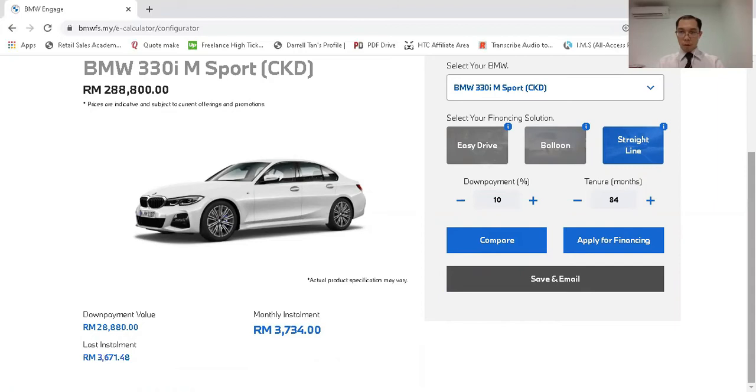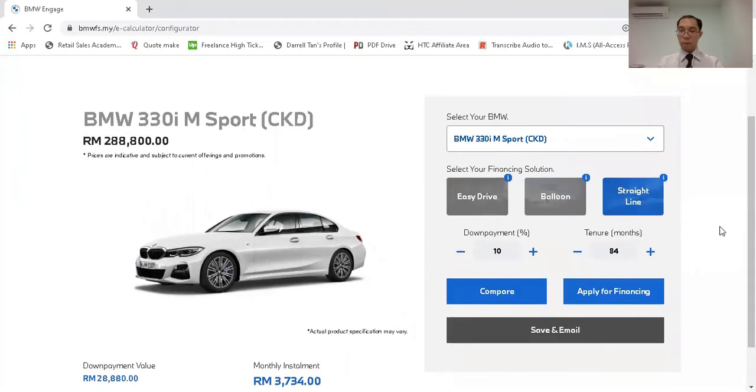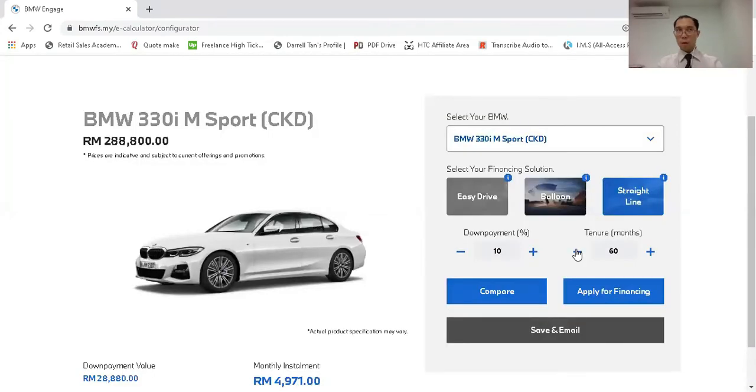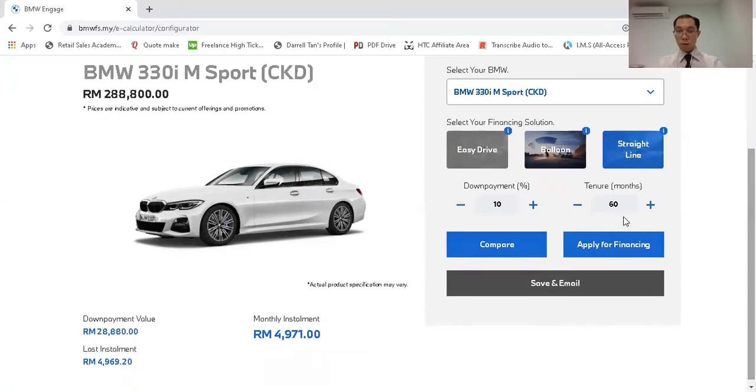But of course, some people may have different needs when it comes to payment plans. So that's where this comes in. The second one is called the balloon. How does the balloon really work? Balloon financing is designed so that every month you have a lower amount to pay. Maximum you can go up to 5 years, so it's between 3 to 5 years. Assuming the same amount, 10% down payment, 5 years, you pay 4,971 for straight line. In comparison, balloon is only paying 3,007.